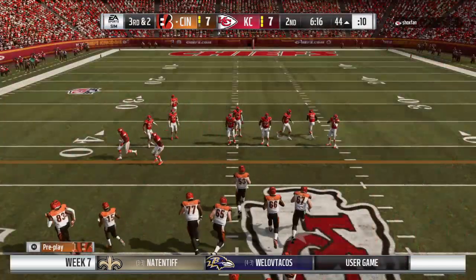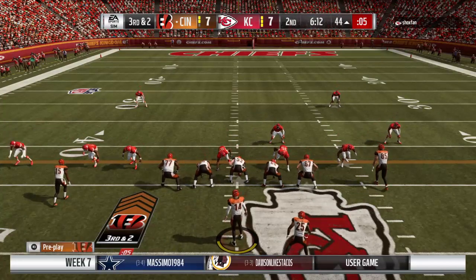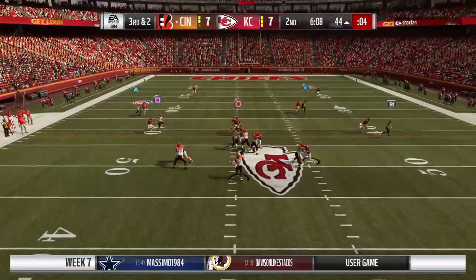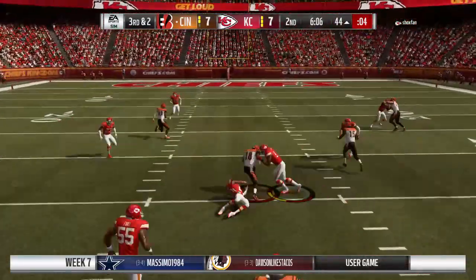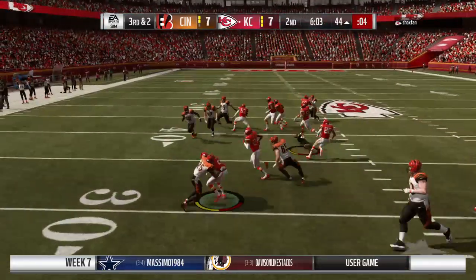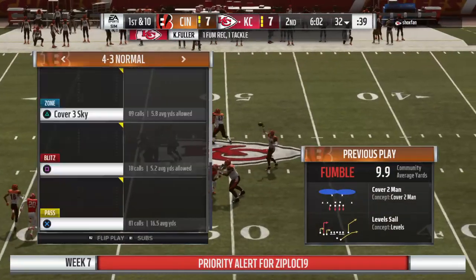Now the Bengals on 3rd down. They've been good, 3 for 4 thus far. Here it's 3rd and 2. Dalton here from the gun. Open man is Pettis. It's complete. And he coughed it up, and it's picked up by the Chiefs. And they're going to set up shop at the 32-yard line.